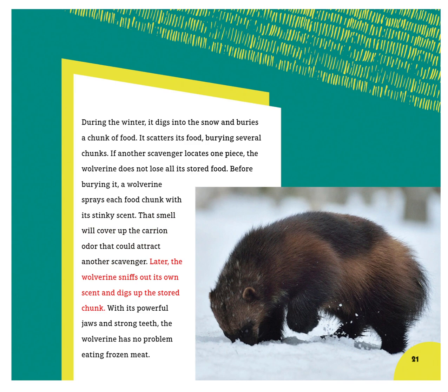Later, the wolverine sniffs out its own scent and digs up the stored chunk. With its powerful jaws and strong teeth, the wolverine has no problem eating frozen meat.